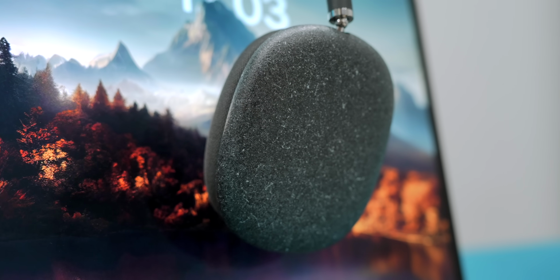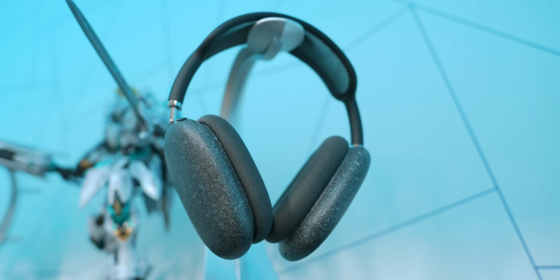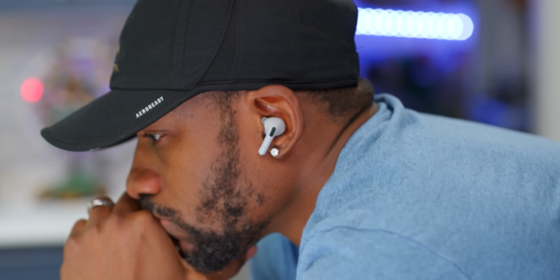Those folks even painted the AirPods Max. Those look awesome. That's also part of their Granite collection. I'll have them linked down below, but if you're looking for reliable audio, it makes sense to go within the ecosystem. And if you wanted some other options, I'll put some of my favorites down below as well.